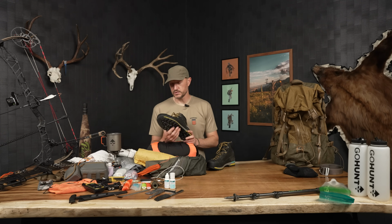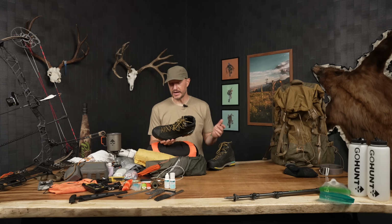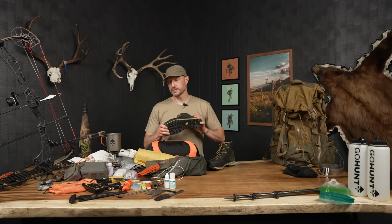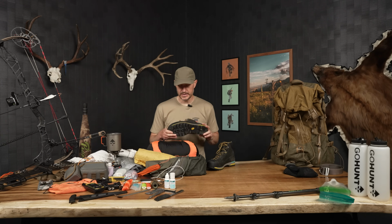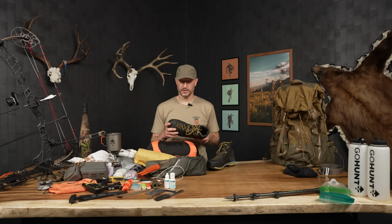So I wore these to New Zealand on our tahr hunt. I'd had them for about 2 weeks prior before us leaving. Didn't do a lot of break-in time. I did some hikes in them, but nothing crazy. I was a little bit concerned about how my feet were going to do, but these were awesome. They offered me the support that I needed. I would say these are probably a 4 flex on our flex scale if you're looking at boots in our gear shop.